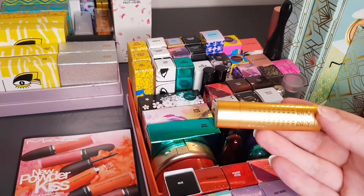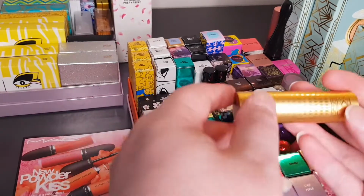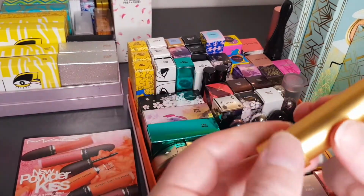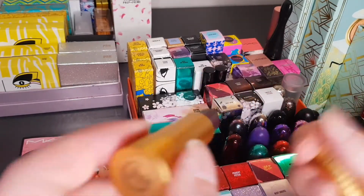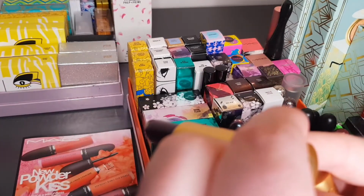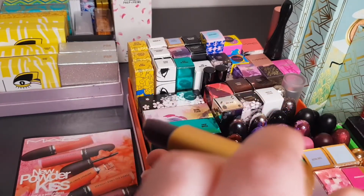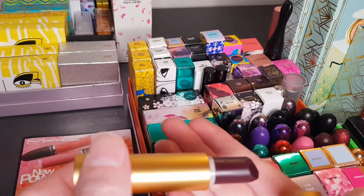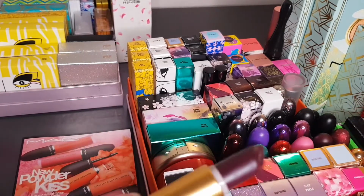This is from the Padma Lachki collection. This lipstick has no real identifiers that it's a Padma Lachki lipstick. Sorry. This is called Sumac. And it is a matte lipstick. There we go. Gorgeous color.